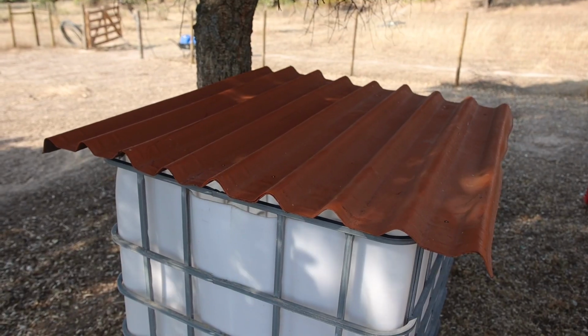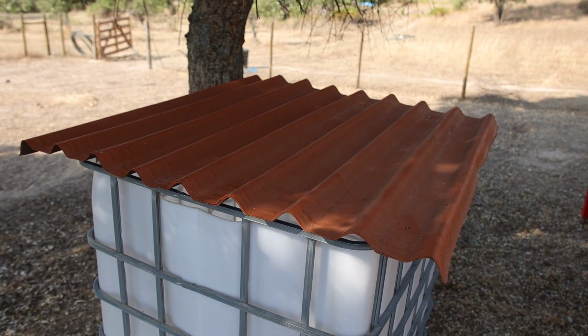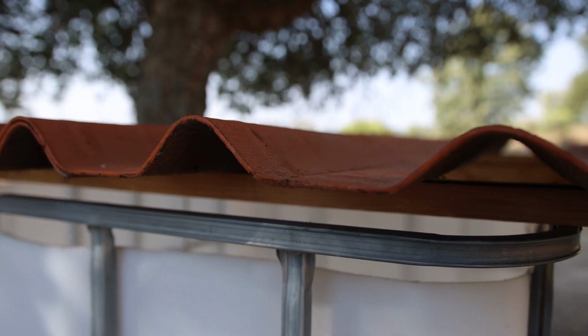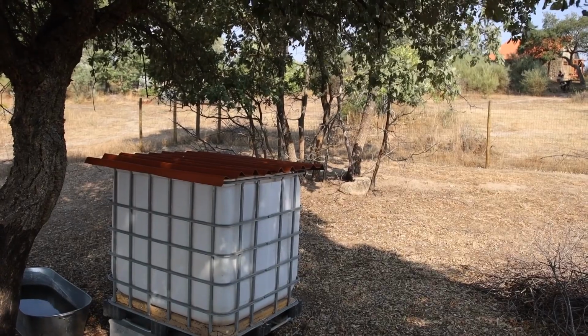So the roof is now finished, it's super solid, and if a goat is to feel adventurous and jump up here, it's not going to be a problem. This could definitely hold a goat's weight or a couple of goats. So if they want to come up here and hang out for the day under the nice cork oak, they can for some shade. The good thing about the roof as well is it stops all of the leaves and the debris falling into the tank, making the water go dirty. But also I've overhung the roof, so it creates a real nice amount of shade on the tank. So in the heat of the summer, this water will stay cooler.